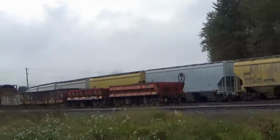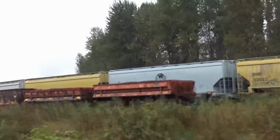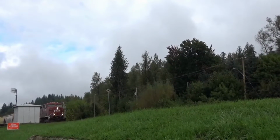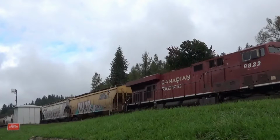After 400, we made a quick trip to the yard and saw these CP dump cars sitting at the east end. I moved over by the Rail Museum to get this shot of CP 306 arriving in the yard. 306 is eastbound grain empties.